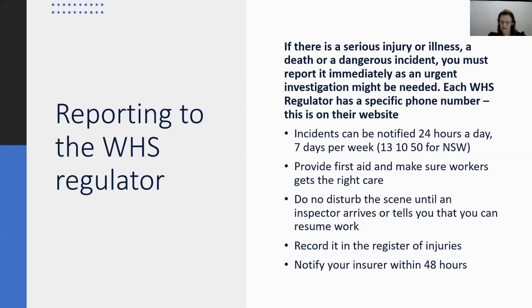Often a notification, particularly of a serious incident, to your regulator will trigger the police to attend the scene as well. Don't disturb the scene and follow the instructions of the inspector. Police will arrive and they are usually looking at ruling out a criminal act. So they may arrive, but you need to keep things in place until the inspector arrives.